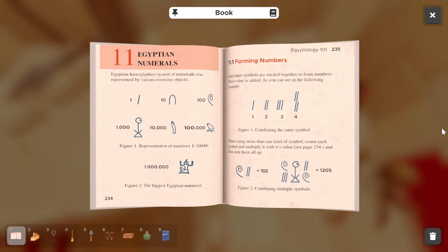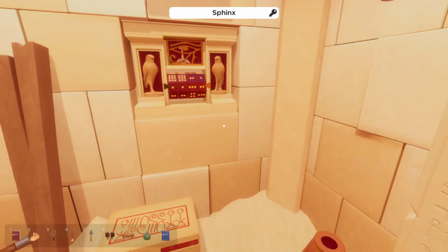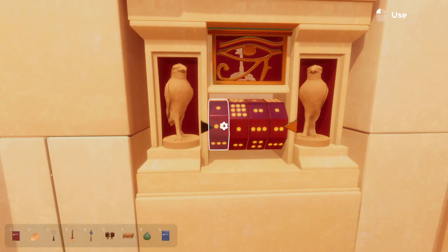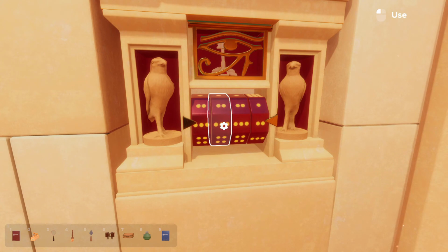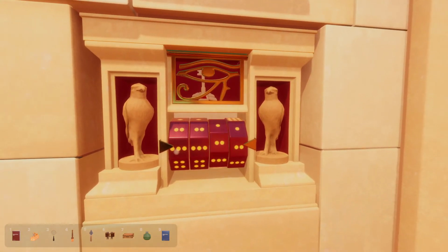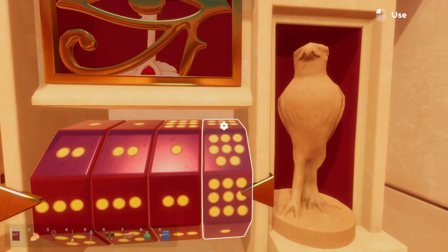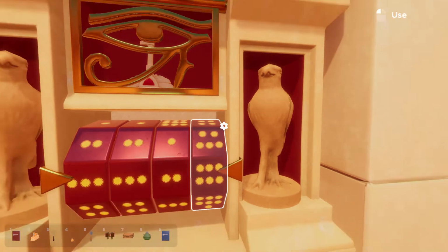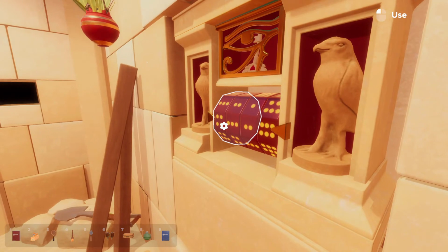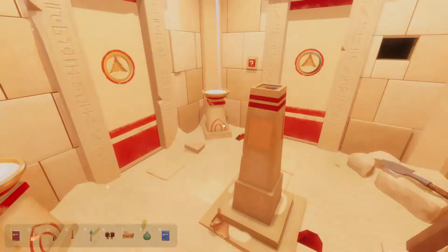So let me try writing that down. Where is it? Here. Oops, wrong thing. Okay. Oops, wait, I need that one. 3, 3, 2, 2, 6. Okay. There. Like that? Like that? Did I do it right?